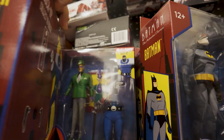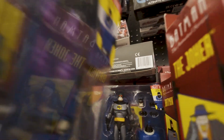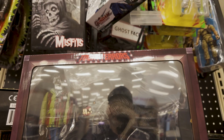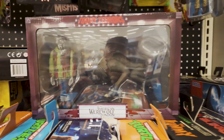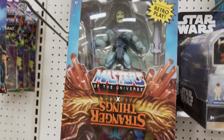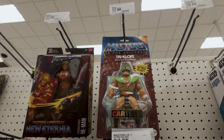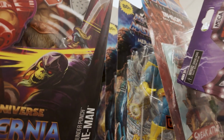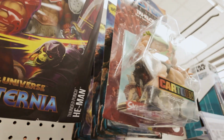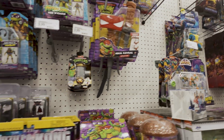Joker. Well, that classic Riddler outfit. Look at that. That's pretty cool. That glare off there. And then more Batmans. Little American Werewolf in London set. Again, lots of glare. Dragon Ball Z. All right, this is the second one of these I've seen. Triclops on the Origins card, but with a cartoon collection sticker. So they're clearly shipping with the cartoon collection figures for some reason, but it's clearly the Origins re-release.